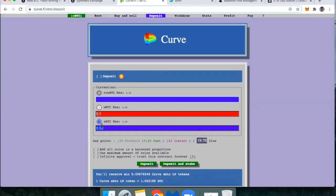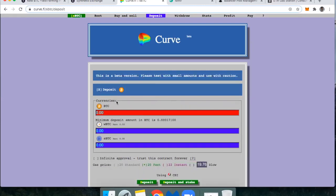So that's one way I could get involved in this, but instead I'm actually going to start with Bitcoin, as in the native token of the Bitcoin network, BTC. And normally I wouldn't be able to do this. That's why this is such a big deal: the fact that you're able to use this application and take my Bitcoin, deposit it, and come out with a certain amount of wrapped Bitcoin, synthetic Bitcoin, and renBitcoin, so that I'm a liquidity provider.